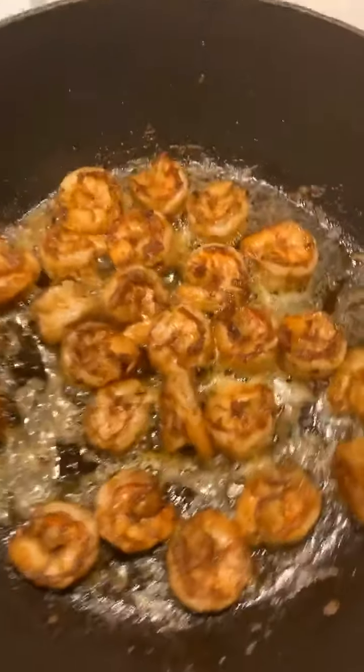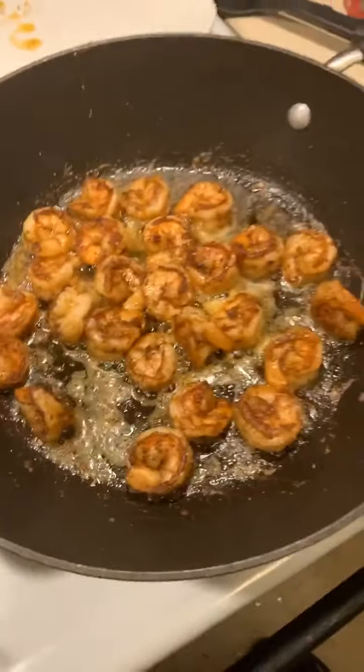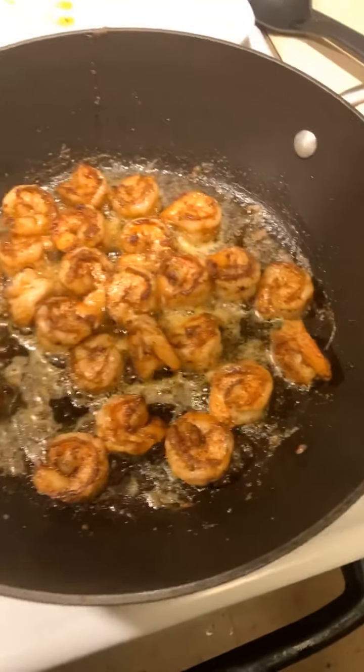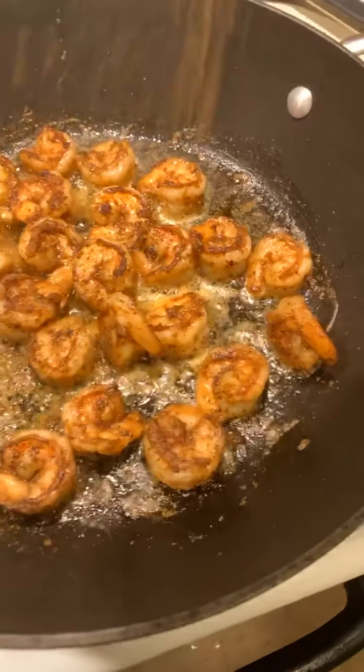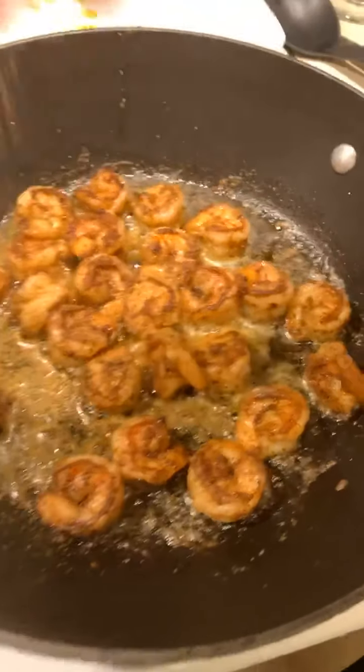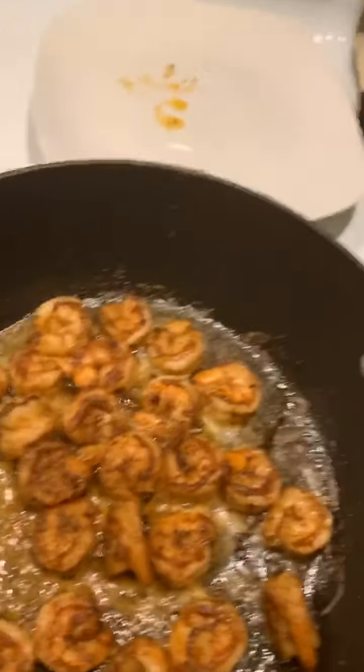So, yeah. This is what I'm about to do. Cause I almost forgot. This is how we measure. There we go. Put some of Bay on there. Come through, Bay. We don't need a lot.